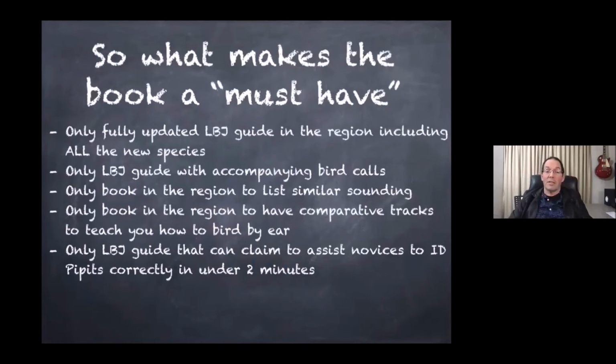So other reasons that I would like to think this book is a must-have for any birder's library. It's the only fully updated LBJ guide currently that covers all of the new species, including Upcher's warbler and rufous-tailed scrub robin. It's the only LBJ guide that has accompanying calls, and also we're the only book in the region, other than obviously the other one I published, 500 Common Bird Calls, to list similar sounding, and the only book that has comparative tracks. And this really does help you to learn the skill of birding by ear.